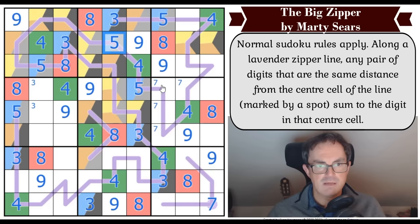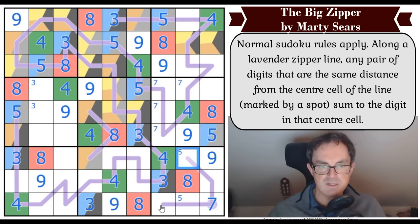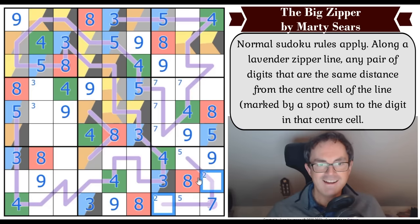And can we get all the 5s done? Yes, we can get a 5 there, which is blue-grey. And maybe we can't do the bottom one. 5 is in one of two places in this box, and that's got to go opposite a 2 on this line. So either that is a 2, or that. Oh, that doesn't do it. One of those two is a two, we've now learnt.